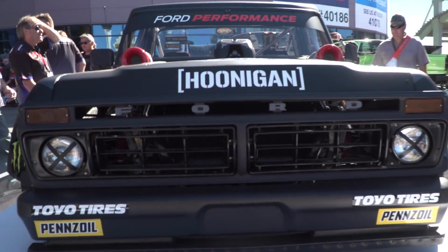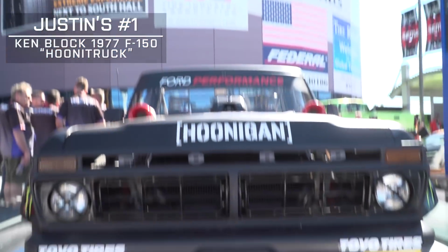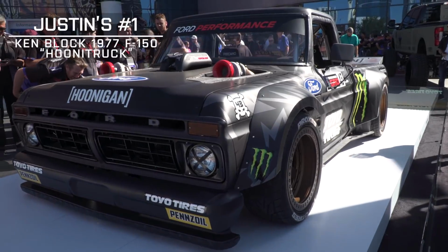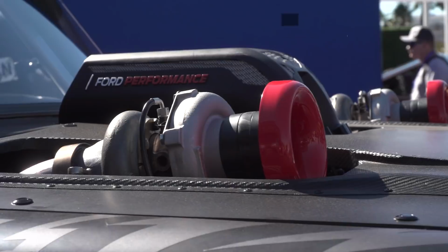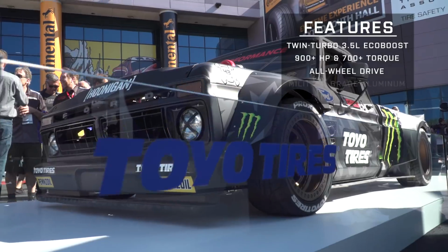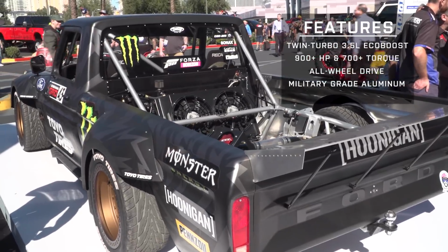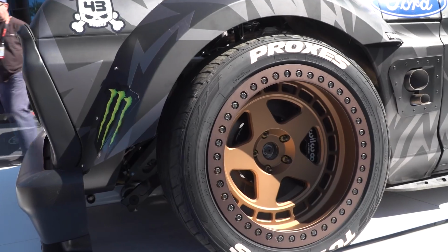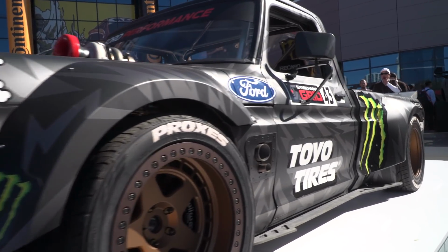Well, here it is, guys, my #1 pick from the 2018 SEMA show. Come on, as if there was any doubt. The Hoonitruck, built by none other than Ken Block. Now, this thing started off life as a 1977 F150. However, that stock engine is now long gone. In its place, 3.5 liter twin turbo EcoBoost pulled directly out of a Ford GT, making over 900 horsepower, over 700 pound-feet of torque to all 4 wheels. That's right, all-wheel drive here, 6-speed gearbox, very similar to what he used in the Hoonicorn RTR, his all-wheel drive Mustang, and this thing is just completely nuts, guys.